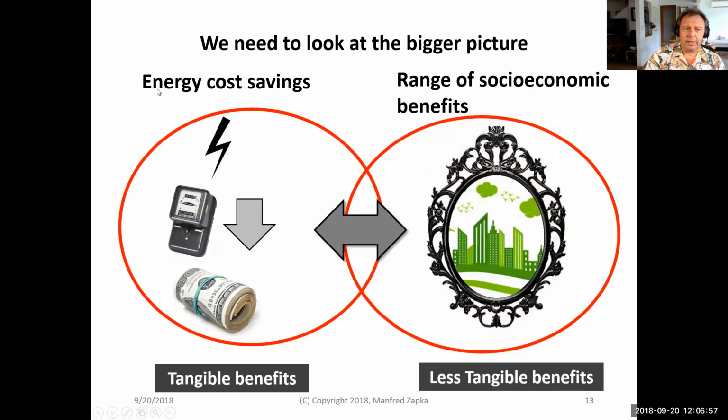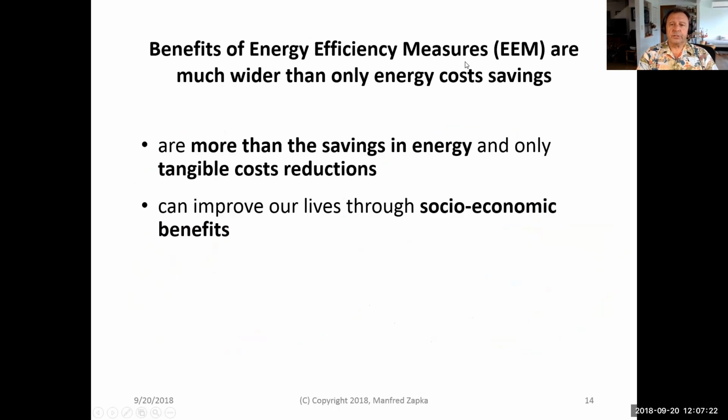Because we should actually look at the energy cost savings not only in dollar amount, which is tangible, but they also have a wide range of socioeconomic benefits. And these sometimes are less tangible, but nevertheless, they're very valuable. So the benefits of energy efficiency measures, which are EEMs, this is a very useful term, are much wider than only energy cost savings. So we go past the tangible cost and we embrace the socioeconomic benefits.